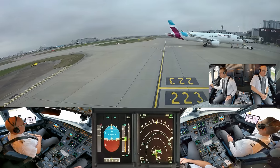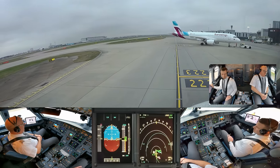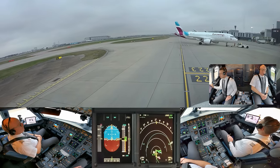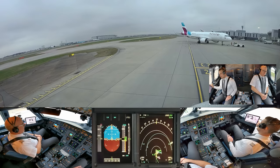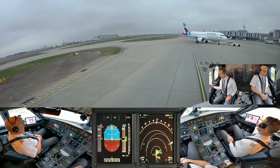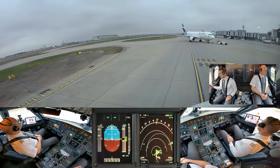Mark 8 and Foxtrot, thank you. Hold at November Bravo 3, short of 09 right. We hold at November Bravo 3, short of 09 right for Mark 8 and Foxtrot. Hold short of 09 right. Contact the tower, 118.505. We hold short of 09 right, and we contact tower 118.505 for Mark 8 and Foxtrot.